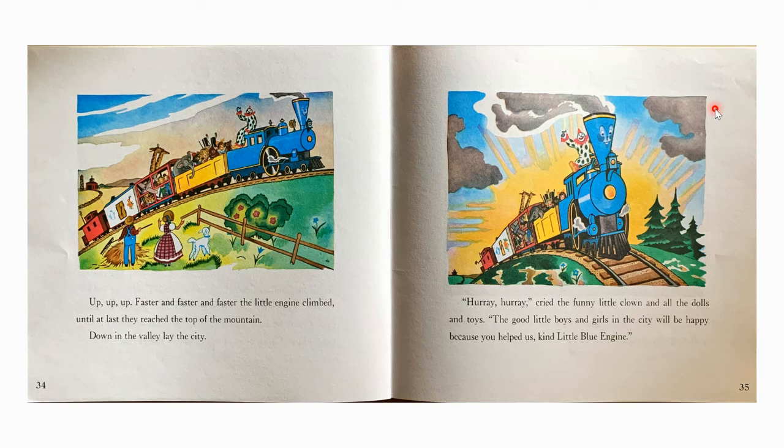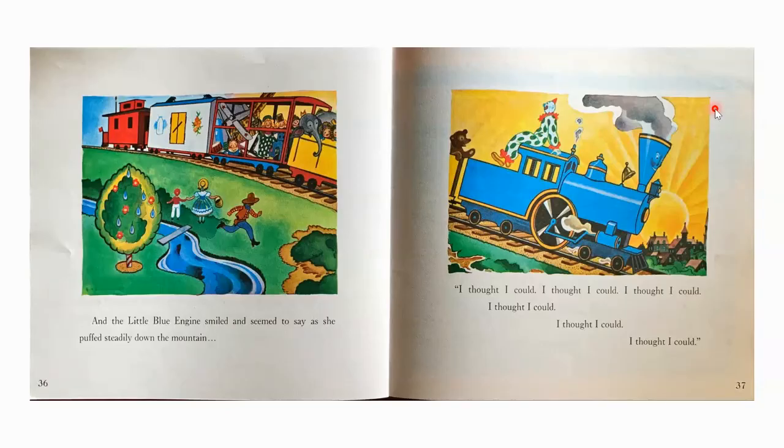Down in the valley lay the city. "Hooray! Hooray!" cried the funny little clown and all the dolls and toys. "The good little boys and girls in the city will be happy because you helped us, kind little blue engine." And the little blue engine smiled and seemed to say as she puffed steadily down the mountain, "I thought I could, I thought I could, I thought I could."